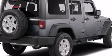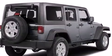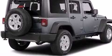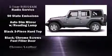Jeep prioritized practicality, efficiency, and style by including a rear window wiper, a tachometer, a trip computer, front fog lights, skid plates, and cruise control.